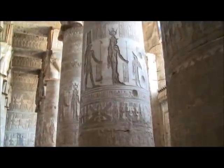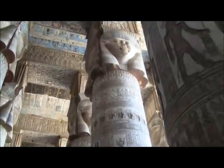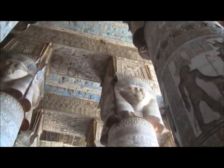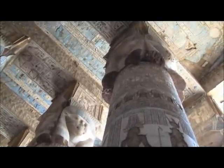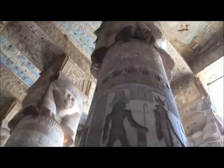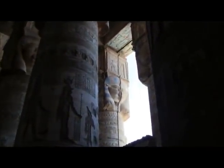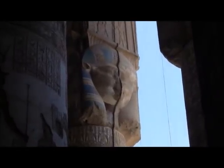Now the reason why the faces are not in great shape is that they were destroyed by later people, possibly the Romans, in order to try to kill the spirit of Hattor. And I can't think of anything in the modern age which can rival just the grandeur of this place. It's mind-boggling. Solid stone building that's been here from the Old Kingdom. So you're talking at least 4,000 years.